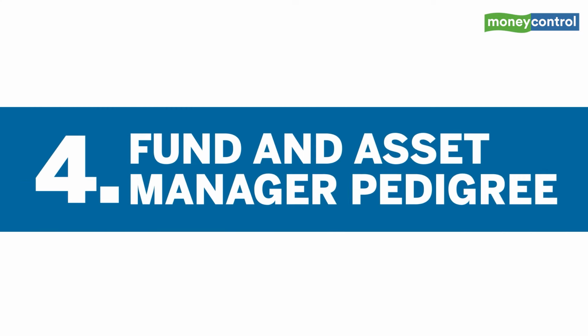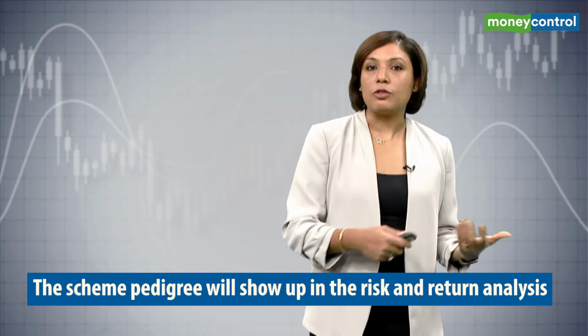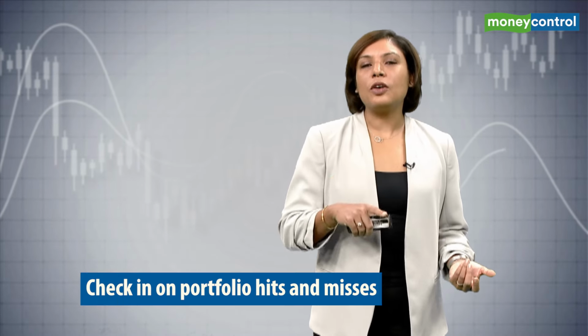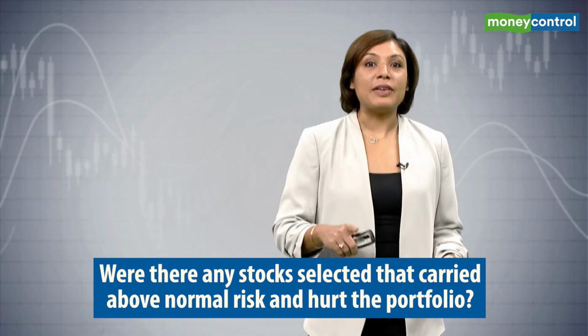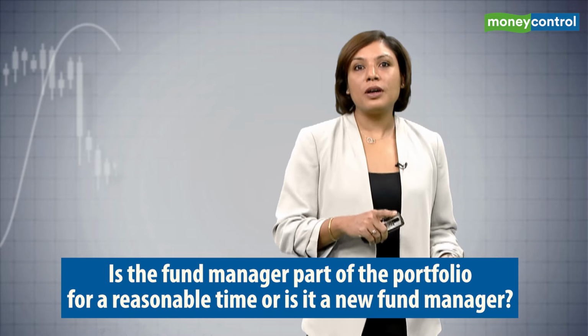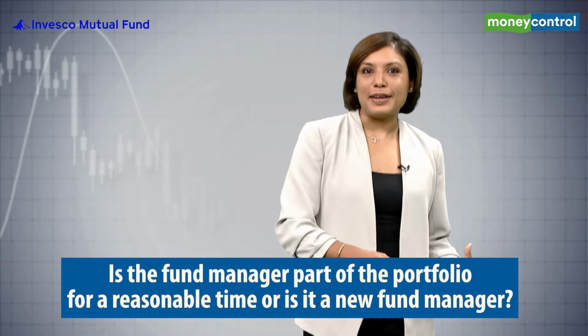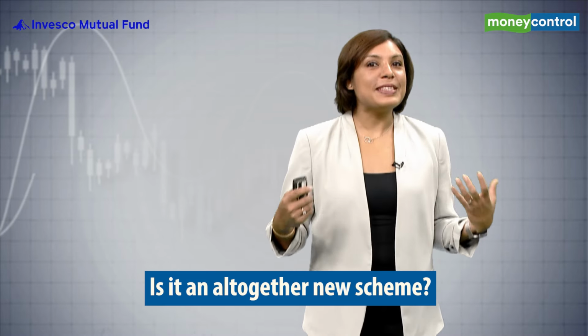Lastly, and very importantly, do some work around the scheme's pedigree and also the asset manager and their documented investment process. The scheme pedigree will show up in the risk and return analysis we spoke about earlier, but also check in on the portfolio hits and misses. Were there any stocks selected that carried above normal risk and hurt the portfolio? Is the fund manager part of the portfolio for a reasonable time, or is it a new fund manager? Is it an altogether new scheme?